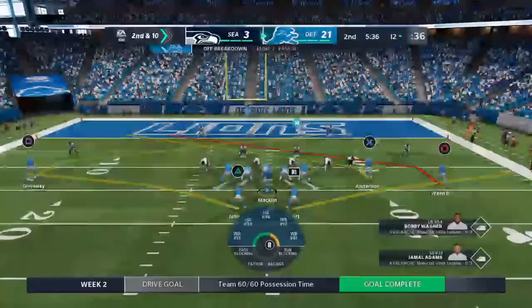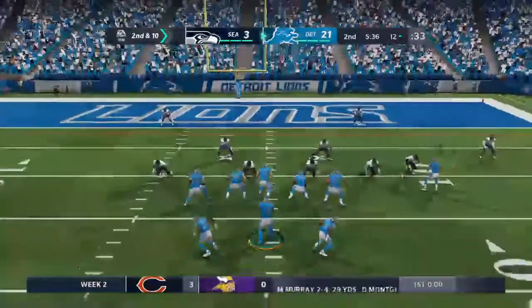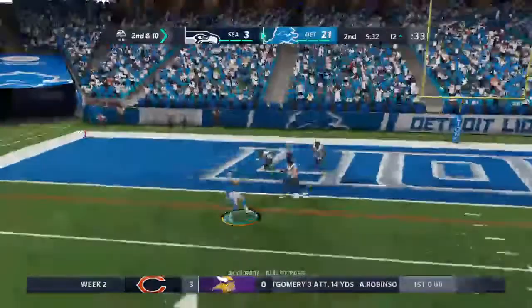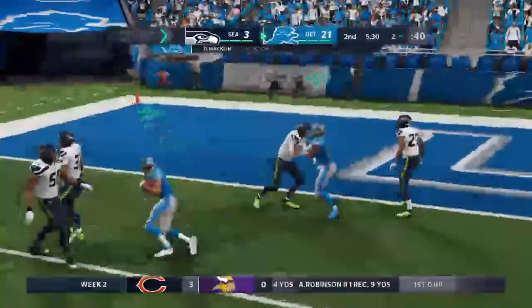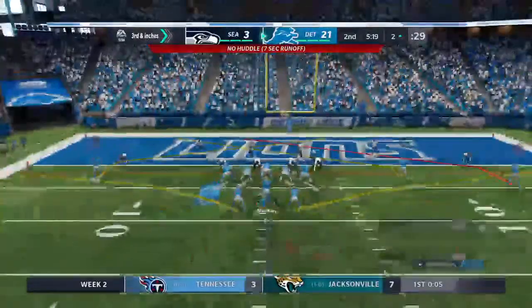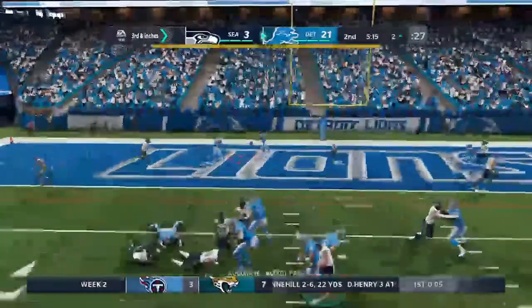Well, he certainly did a nice job improvising there, extending the play, hoping someone would come open downfield, but they never did. And it's caught. And he's able to get it down to the 2-yard line. 9 yards, and that leaves him just short, so it'll be 3rd and less than a yard.